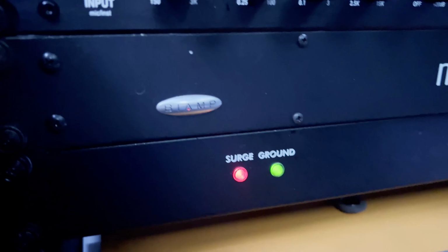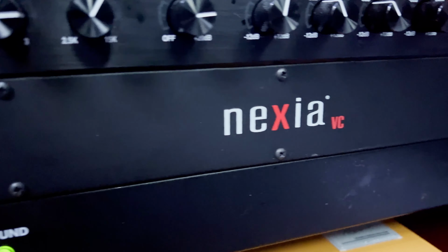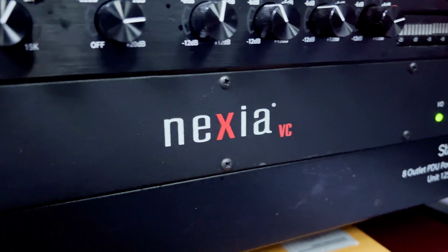Below that is a Biamp Nexia VC, which is just plain sorcery. My CTO at Altair, Cody, recommended this to me, and I have not worn headphones while streaming since. No feedback in my mic either.